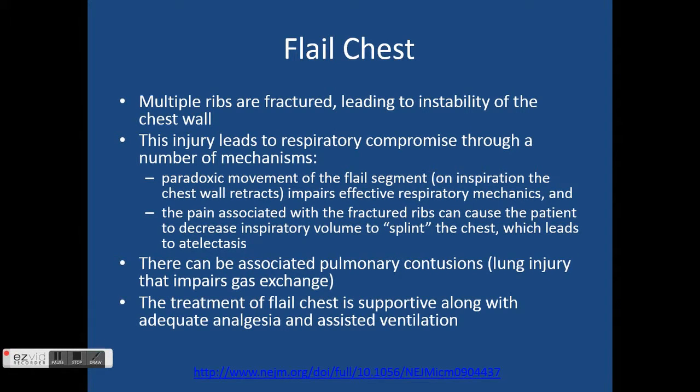Is it ABC, because it was morphine? No, just in general, you want to do your ABCs.